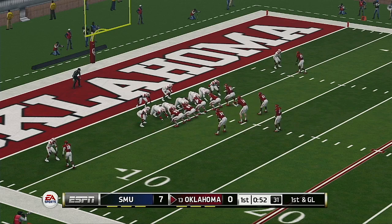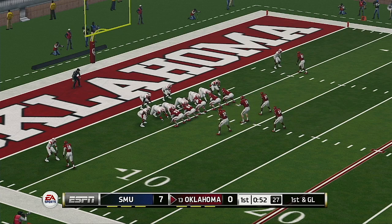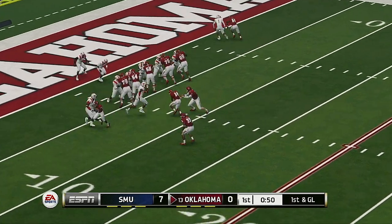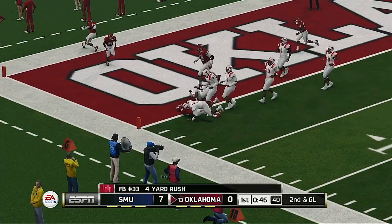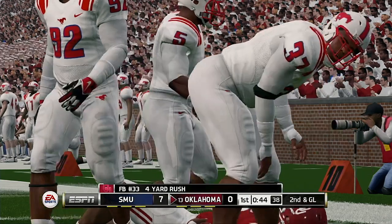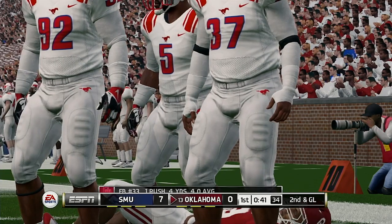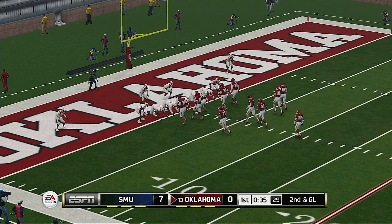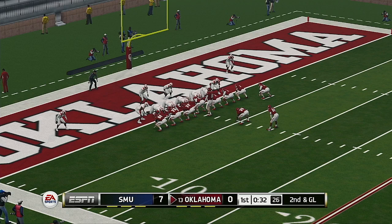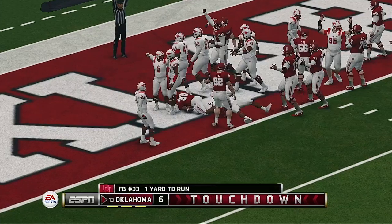Gotta be careful of a pass play with this defense. Made just outside the goal line. That's good for a gain of 3 yards. This is the 12th play of this drive. Comes in a quarterback. Mike five. Dog four. Go. Touchdown Sooners.